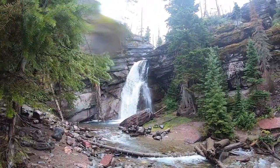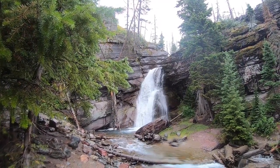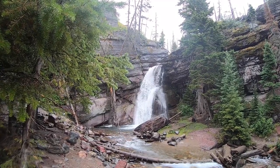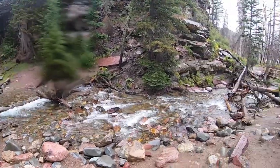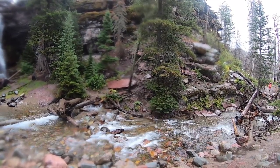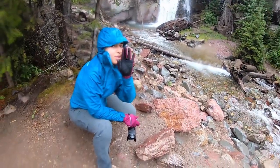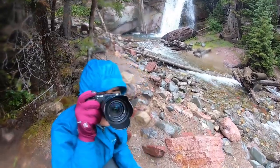Look at that! I managed to catch a little marmot over here. He's right in the middle of the frame. And Habiba's down here doing her photographer thing.